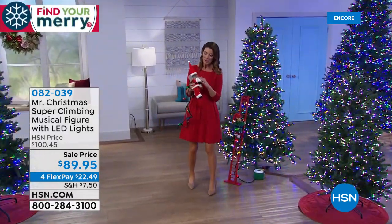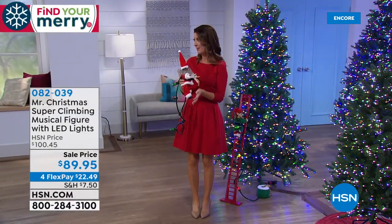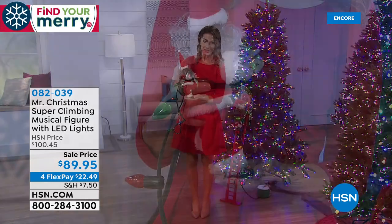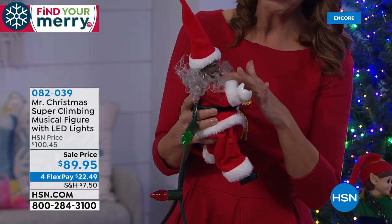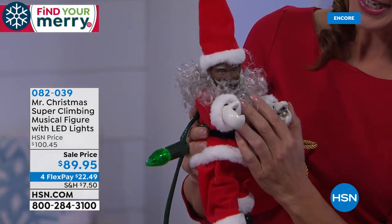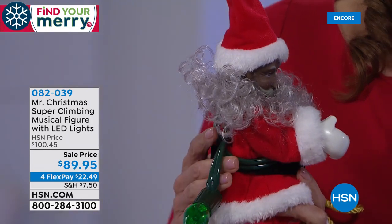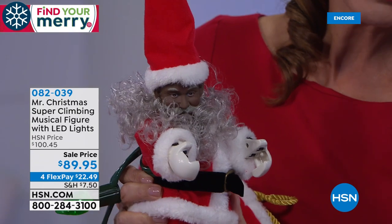Stunning. Okay, here's our brand new Santa, and we have our very first African American Santa. This is so special. I'm so glad we have this here for you this year. He is the most popular so far. He's got this fabulous gray hair, a little twinkle in his eye, a little rose on his cheeks. He'll also be climbing the ladder up and down, carrying that great little string of nostalgic vintage lights. They're all the same price. They're all on Flex Pay.